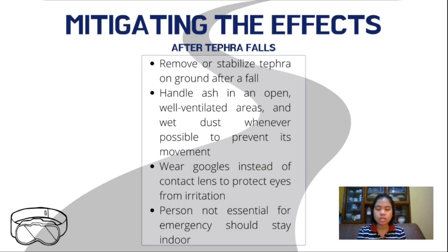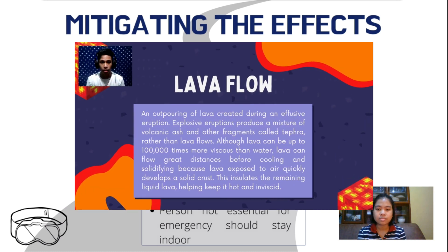After tephra falls, remove or stabilize tephra on the ground after the fall. Handle ash in open, well-ventilated areas and wet the dust whenever possible to prevent its movement. Wear goggles instead of contact lenses to protect eyes from irritation. Persons that are not essential for emergency should stay indoors.